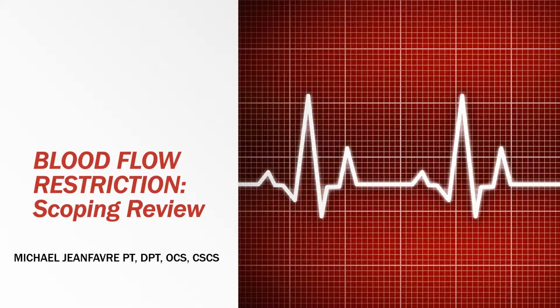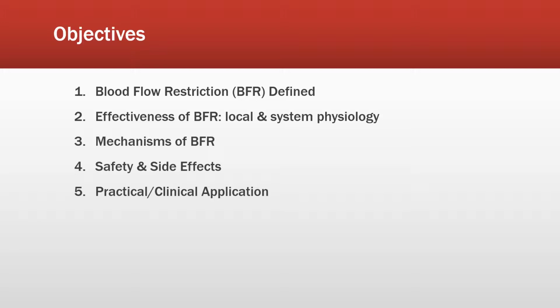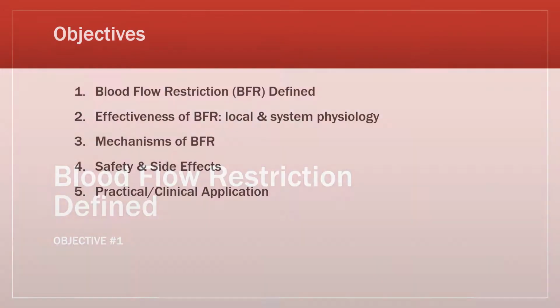This is a presentation on blood flow restriction, a scoping and review of the current literature as of August 2018. The objectives that will be covered will be the definition of blood flow restriction, the effectiveness of BFR and local systemic physiology, the mechanisms of BFR, safety and side effects, and the practical and clinical implications of this modality.